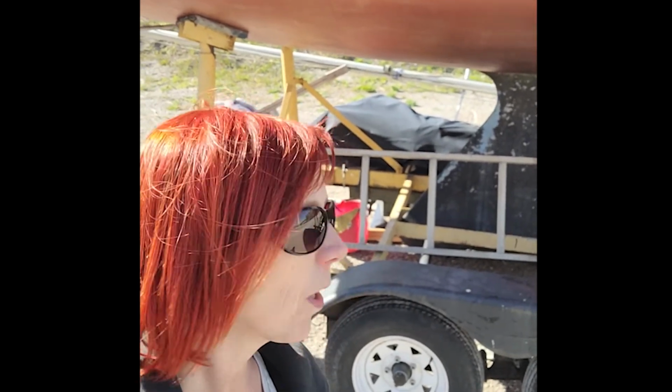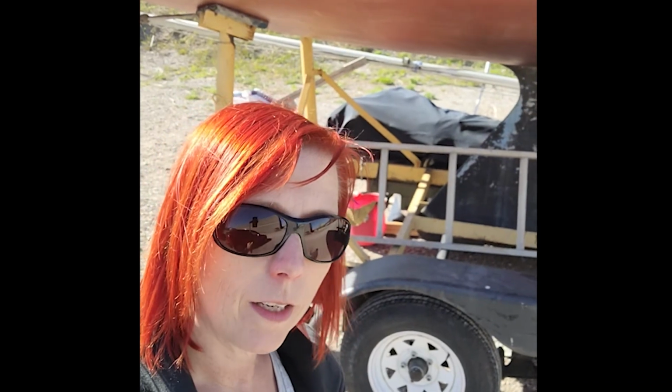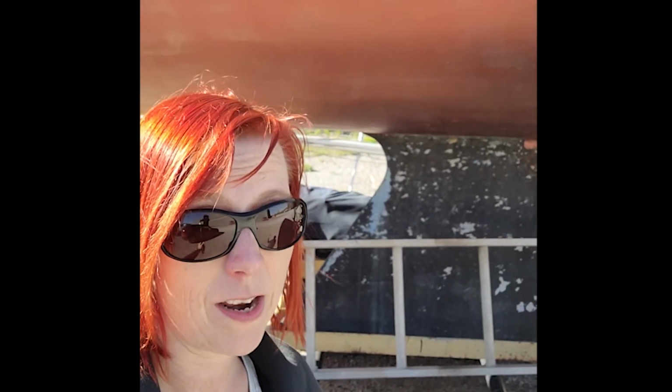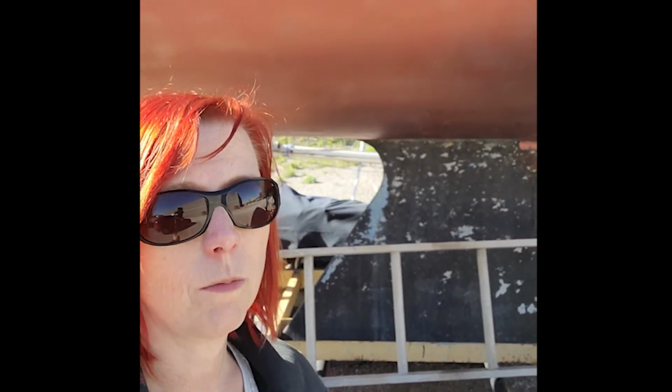Okay, so our job is finished. We got the bottom coat put on. Sadly, we did underestimate how many cans we needed. It's about $120 a can. We purchased 2 cans. It was not enough. As you can tell, we did not get our keel done. Lesson learned.